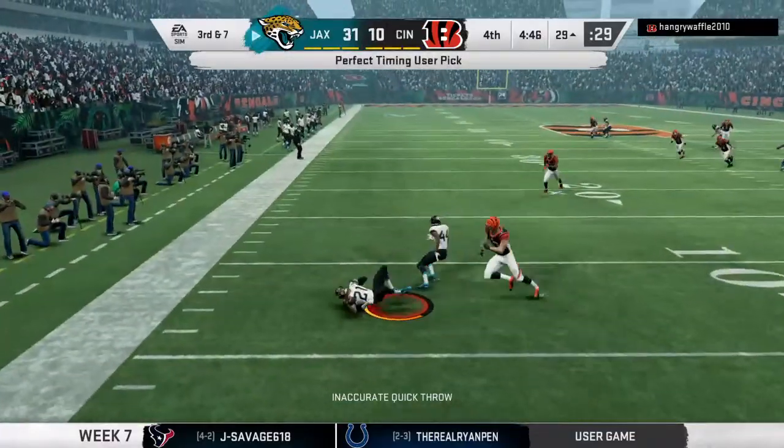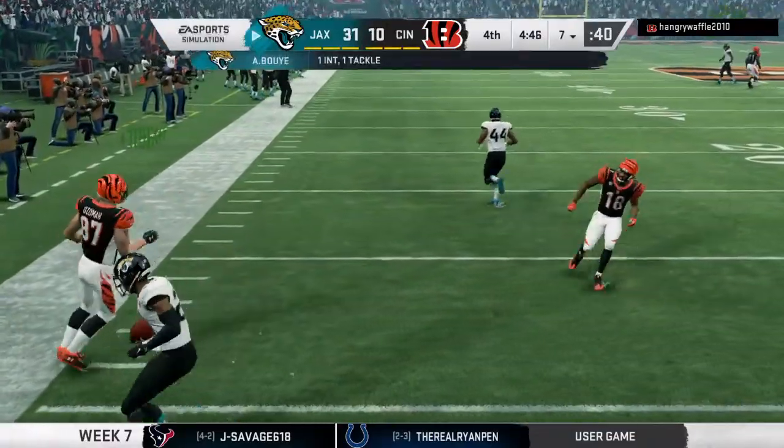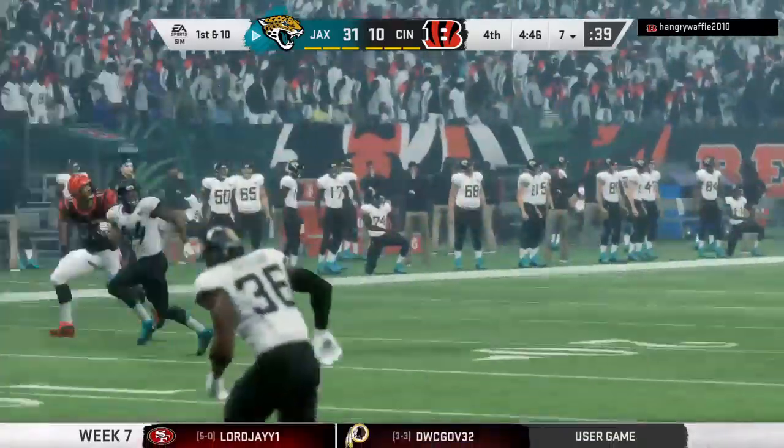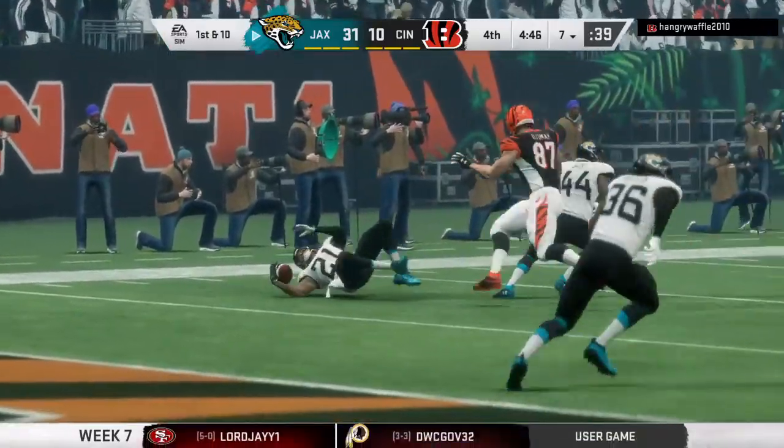And he fires one that's intercepted. A.J. Bouye with a pick. And a big turnover there as his guys will get the football back.